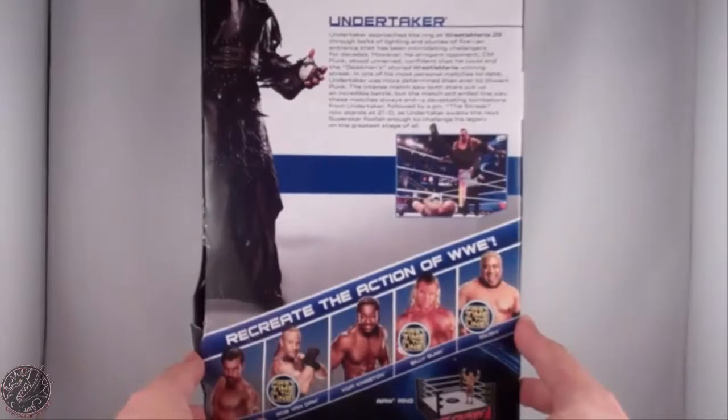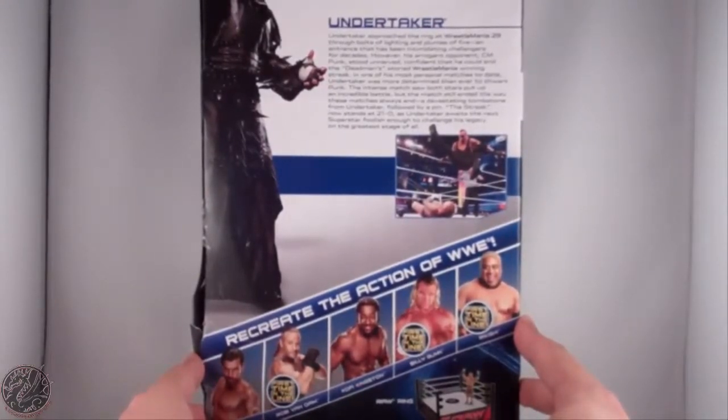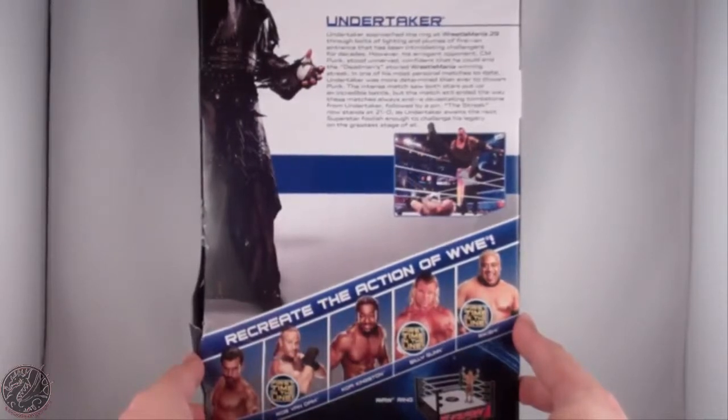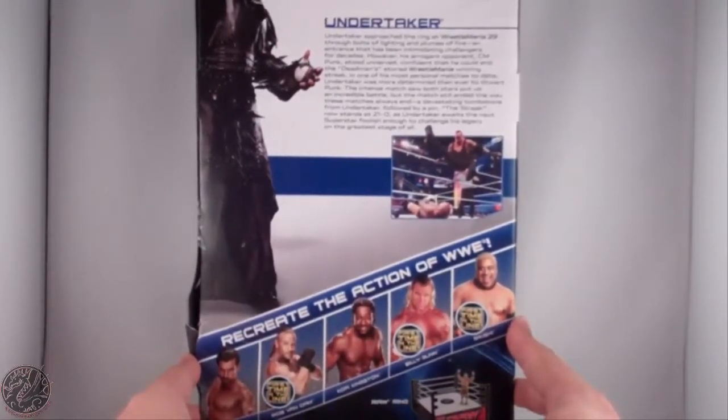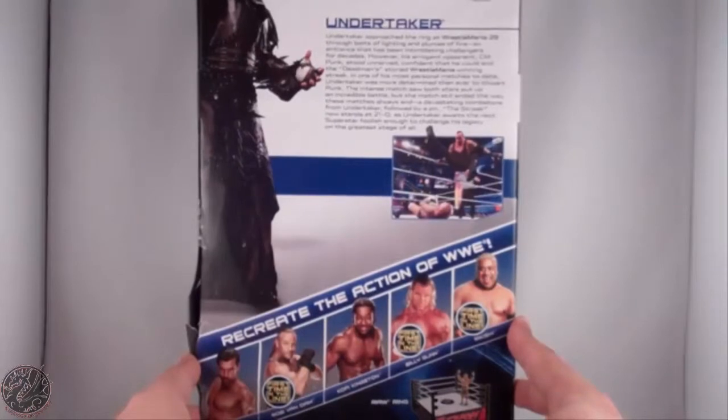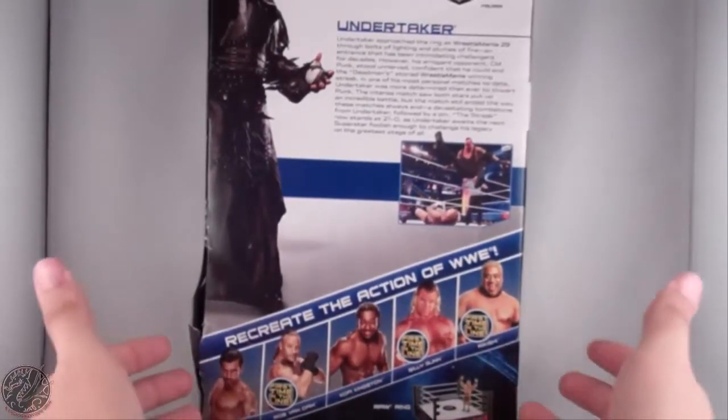On the back we have a read-up. The Undertaker approaching the ring at WrestleMania 29. Through bolts of lightning and fumes of fire, the entrance that has been intimidating challengers for decades. However, this arrogant opponent, CM Punk, stood unnerved, confident that he could end the dead man's storied WrestleMania winning streak. In one of the most personal matches to date, the Undertaker was more determined than ever to thwart Punk. The intense match saw both stars put up an incredible battle, but the match still ended the way these matches always end. A devastating tombstone from the Undertaker, followed by a pin. The streak now stands at 21-0 as the Undertaker awaits Brock Lesnar to challenge his legacy on the greatest stage of all time. Yeah, he's facing Brock Lesnar at WrestleMania.